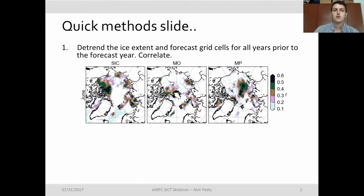So the first thing we do is we just detrend everything. So we detrend the ice extent for all years prior to our given forecast year. And we detrend every grid cell of either our observation or our simulated melt pond coverage. And then what we do is we just correlate the grid cells that are detrended and the ice extent. And so what's shown in these maps here are the weightings, so essentially the correlations between each grid cell.